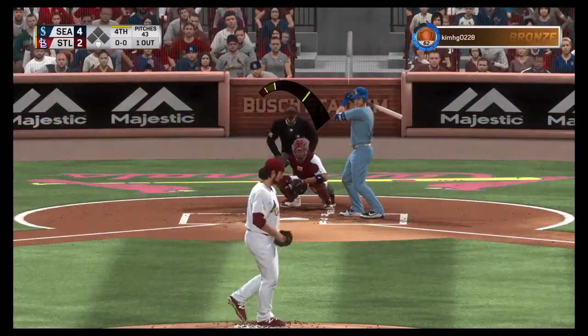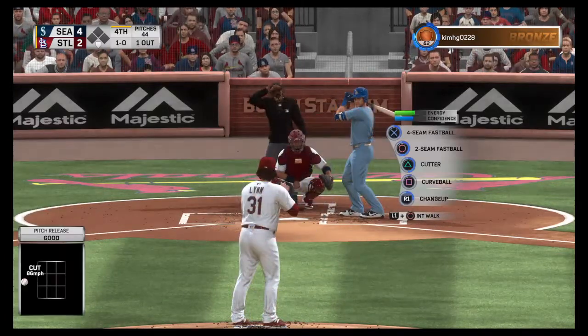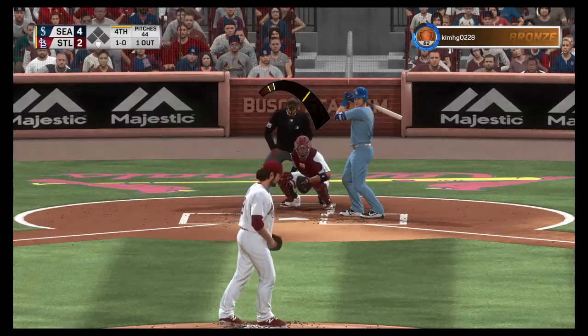Striding in once again, Mike Zunino. He singled and scored in his first appearance in this one. And this is taken outside for ball 1.